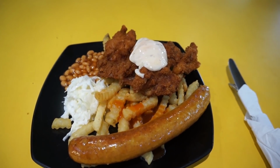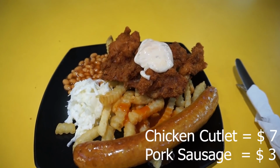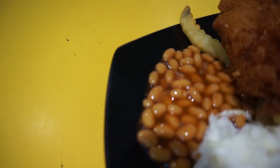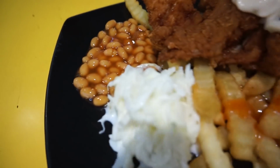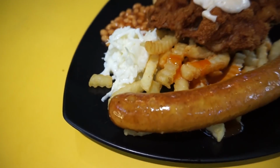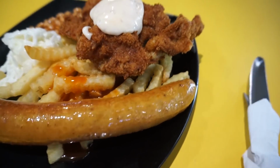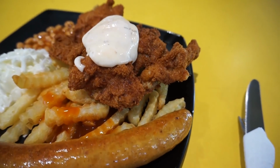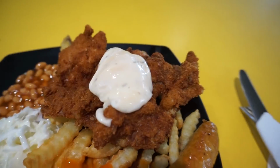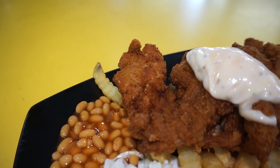And I also came another time. This time I ordered chicken cutlet, which also cost me $7, and an additional $3 for the sausage. The chicken cutlet here is also done very well, nice and crispy. You have some beans, and then the coleslaw, like I said, which is made daily, and then the fries, which are nice and crunchy. And then they have a big bottle of chili sauce, which you can eat together with your fries. It is a bit spicy, so be careful with that.